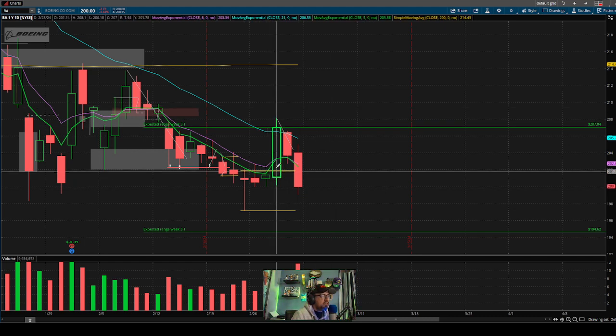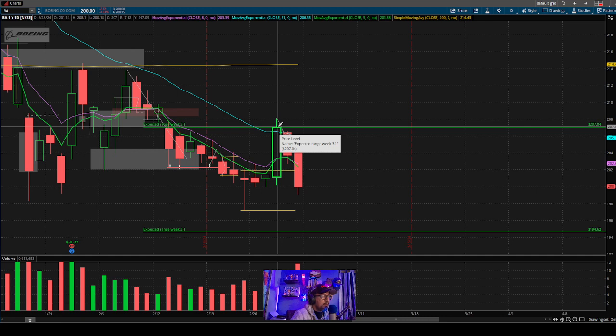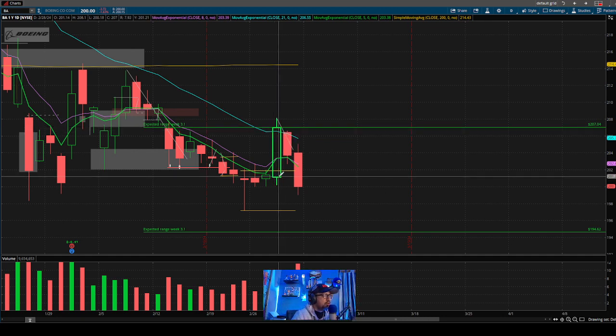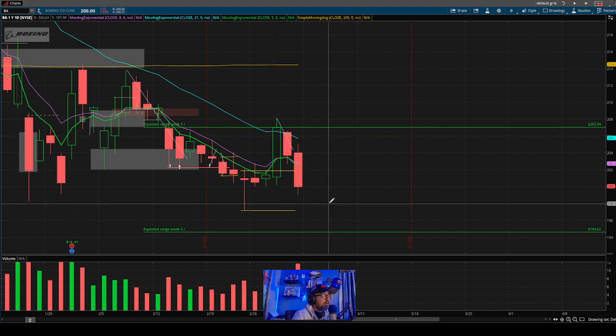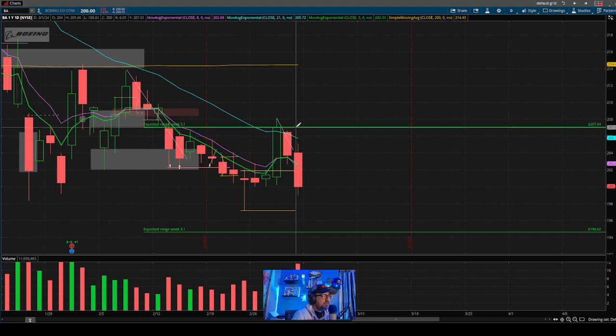So that was a signal to me that we had hit the top of the range, and there was a lot of negative news on Boeing towards the end of the week. So it sold off pretty hard at the end of the week. So we had confidence to place our put contracts because we were able to see that it had already hit the top of the range.